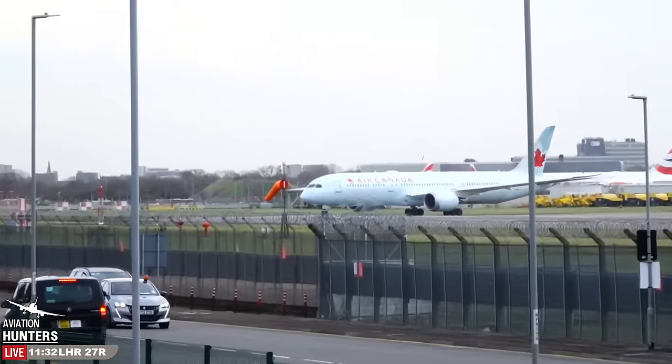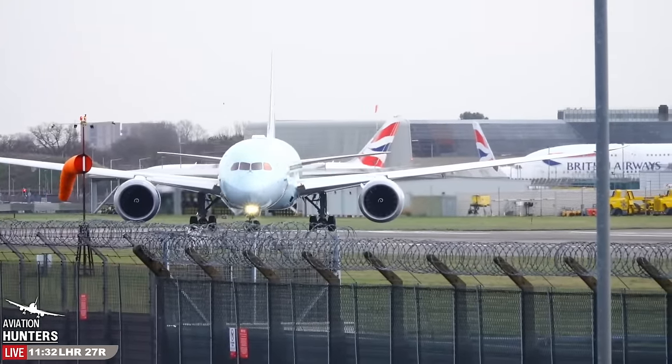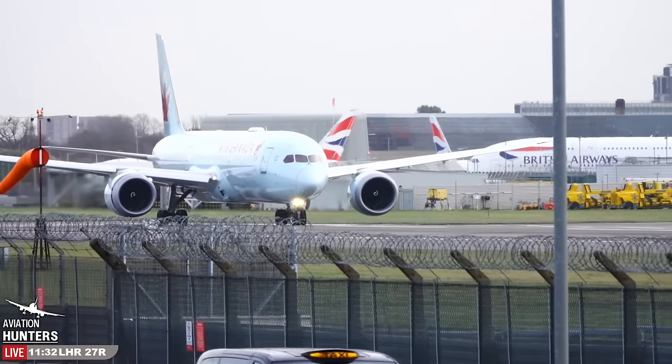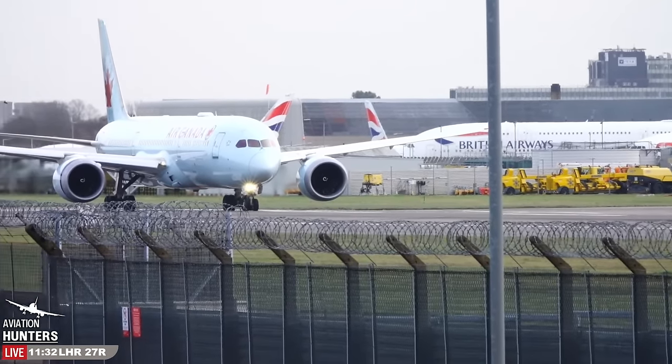We've also got the Air Canada 787 just lining up now. Beautiful stuff, with the toothpaste livery, and that's going to be headed to Mumbai. It's flight number AC856. The Boeing 787-9 Dreamliner is registered as C-FRSI, and it's a six-year-old 787.